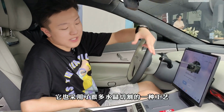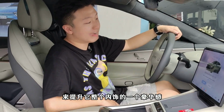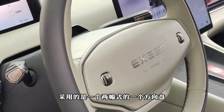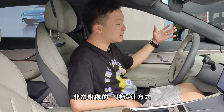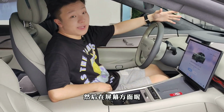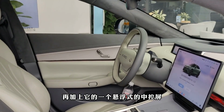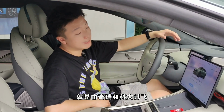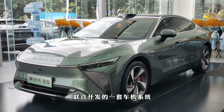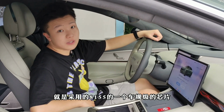Of course, it also uses a lot of crystal cutting technology to enhance the luxury of the entire interior, and it uses a 2-spoke steering wheel, but the design of its buttons is actually very similar to that of Tesla. Then in terms of the screen, this car uses an 8.2-inch full LCD instrument screen, plus a floating central control screen to form a screen system. As for the car system, it is a car system jointly developed by Chery and iFlytek. It uses an 8155 car standard chip, which is currently a more mainstream configuration.